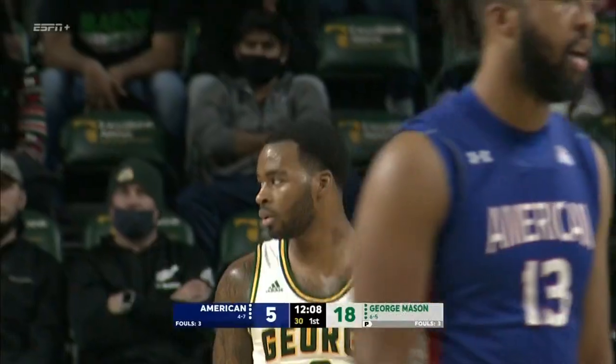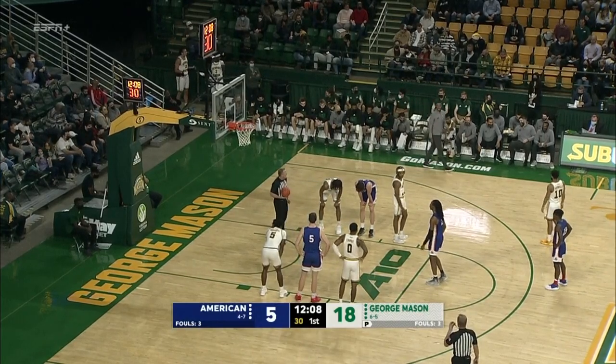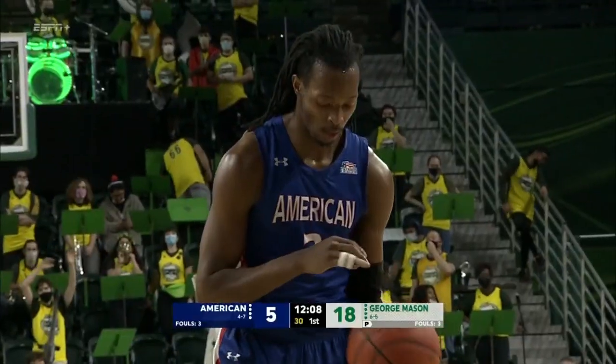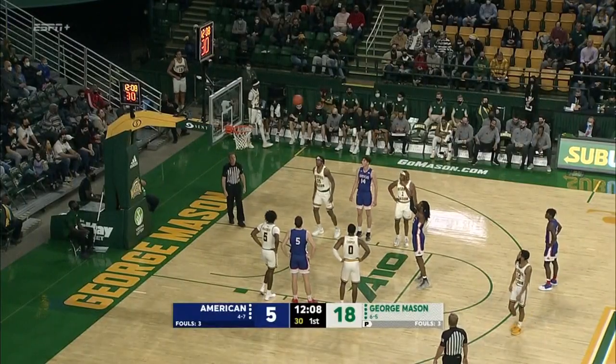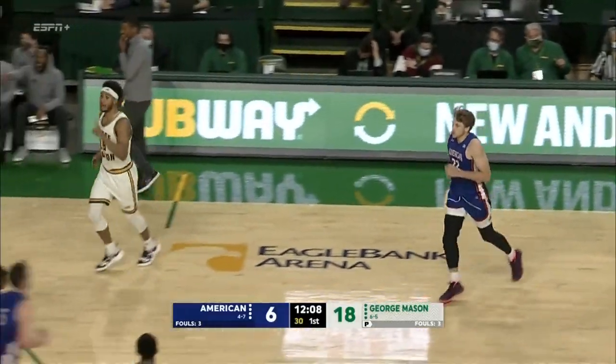Patriots winning the rebound battle right now 10-3. They're one of the best teams in the country at limiting their opponents in offensive rebounding. So far tonight, through 8 minutes, American without an offensive rebound in this one. Becton's free throw is good. 78% free throw shooter for him.